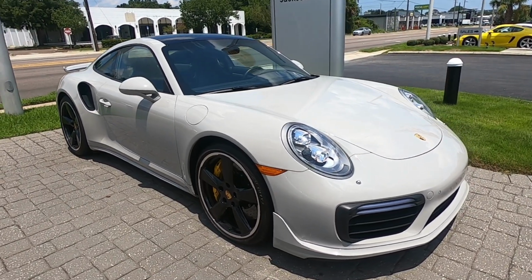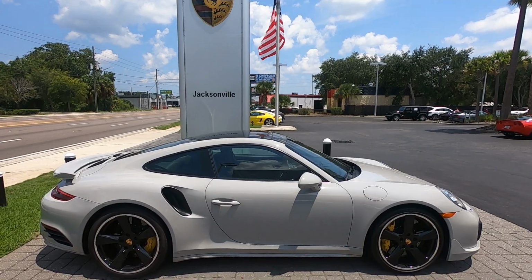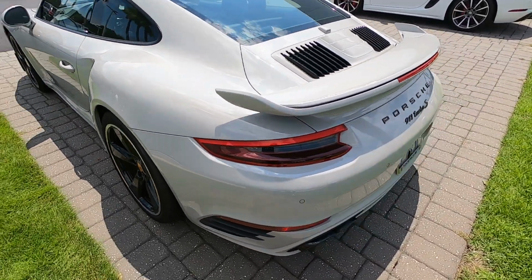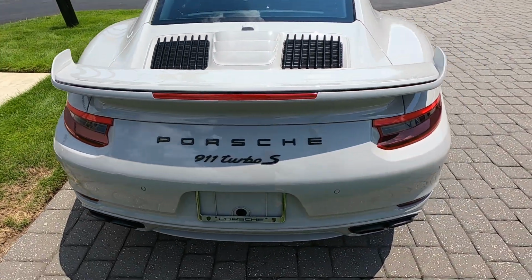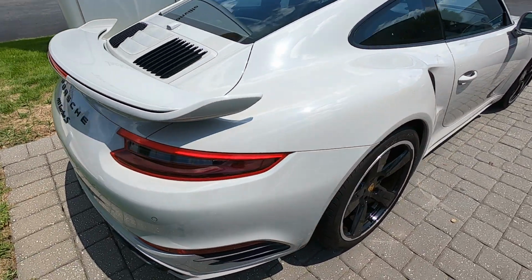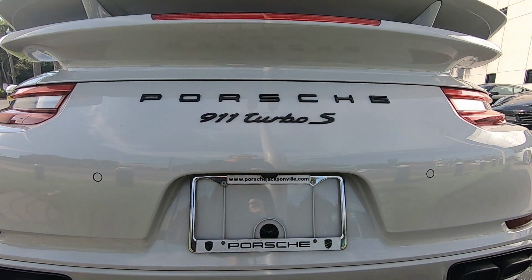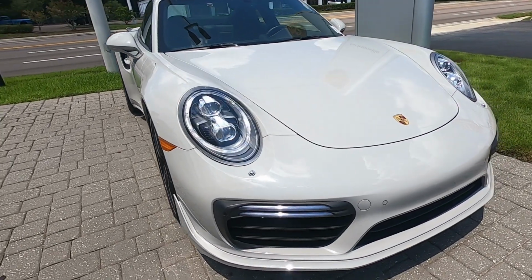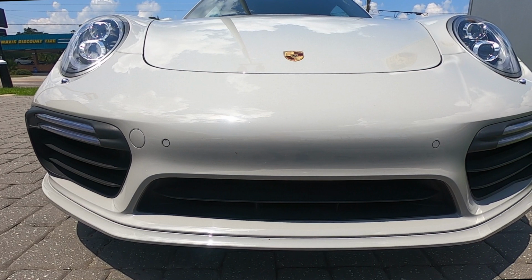Today I'll be showing you this beautiful 2018 911 Turbo S in chalk. Porsche has always promised performance, and this 911 Turbo S keeps that promise in an exceptionally impressive way, with a 3.8-liter twin-turbo six-cylinder engine that has even larger turbochargers than the 911 Turbo. Developing 580 horsepower and 553 foot-pounds of torque, you will accelerate from 0 to 60 miles per hour in a breathtaking 2.8 seconds and continue all the way to a top track speed of 205 miles per hour.